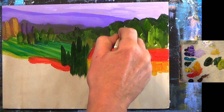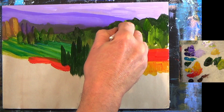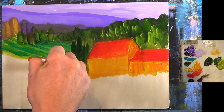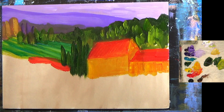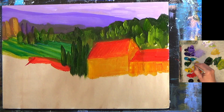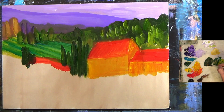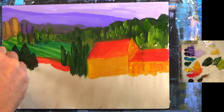I'm thinking maybe a bit more light. Here and there, a bit of light on these trees. There you go. I was going to put a roof there, wasn't I? I was going to put another building in there, but I'm not going to, I don't think. What I'm going to do, I think, is get another tree shape there. A couple of trees there.